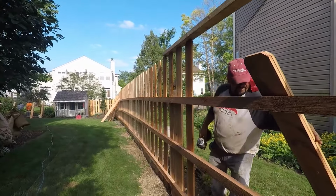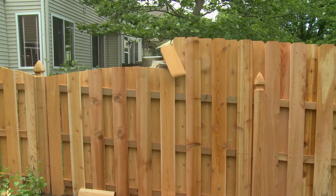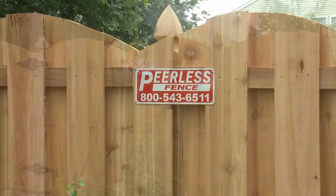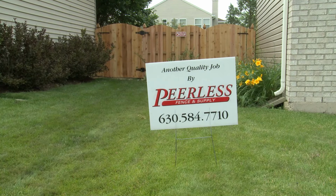Should you make any changes to your fence or gates during the installation, a change order is needed to be signed and approved. Upon completion, we will place a Peerless placard on your fence, as well as a sign in your yard.